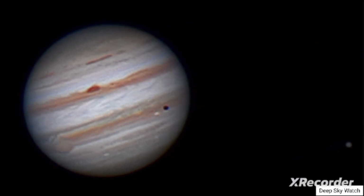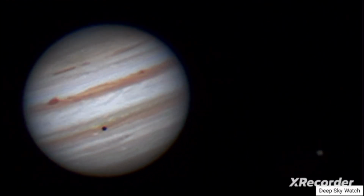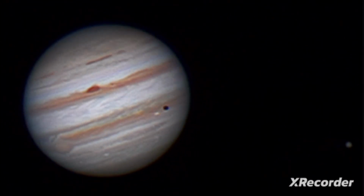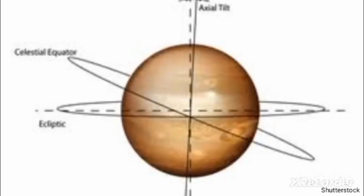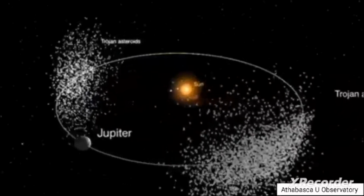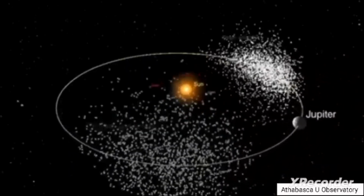Jupiter is the fastest rotating planet, with its day being less than 10 hours long. Because of this, you can see that Jupiter bulges at its equator even through an ordinary telescope. It is tilted at just 4 degrees, the smallest of all planets. It takes 12 years to orbit the Sun next to the asteroid belt. Its L4 and L5 groups of asteroids, known as Trojans, also orbit along with it.